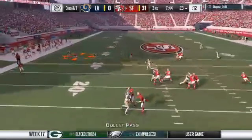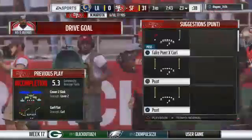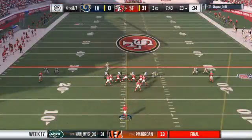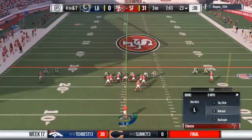On 3rd down, Mariota. And he couldn't hang on to it through the contact. Incomplete. We know it's not an easy job to go out and catch passes when people are trying to tackle you and knock the ball away. But the bottom line is, that's a pass he's got to have and a pass he should have caught.